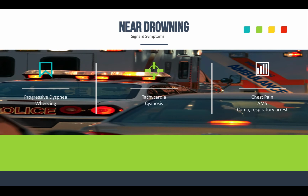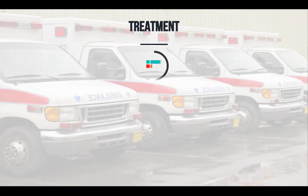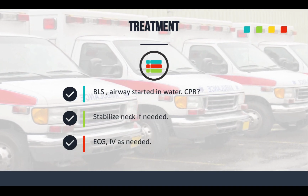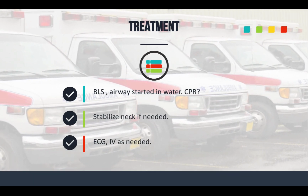But how do we treat these patients? Basically, what we're doing is lots of stabilization, right? Stabilizing the neck, of course, if we feel some sort of trauma is involved, but also BLS. We can actually start an airway in the water. We can even start CPR in the water if you have the appropriate equipment there, like a CPR board or something like that, to go ahead and start CPR on these patients, right?